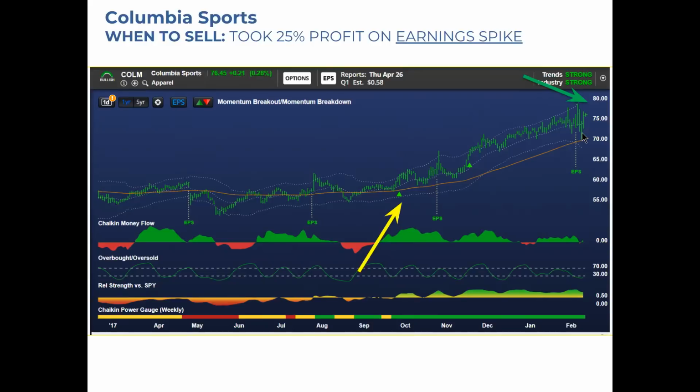They reported earnings just recently. I think it was February 9th. And it spiked way up to 77. Again, upper volatility band. So I said, thanks. And think of it, September 9th, there's a lot of volatility going on. This is when a lot of stocks are dropping 10, 20% intraday. I mean, there was a lot going on. But these indicators give me the confidence to hold this stock and expect that spike and take advantage of that spike. And on this one, I took a 25% profit.